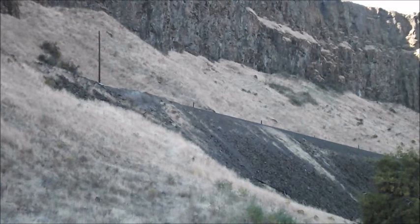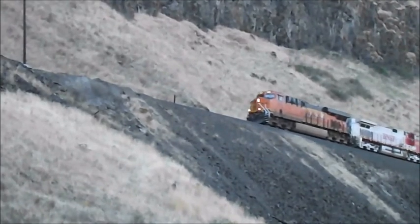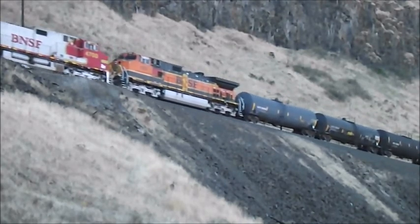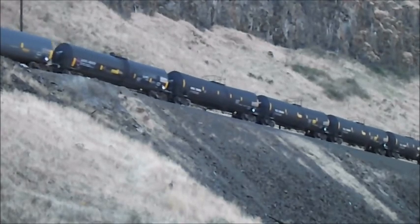I hear some freight cars going by, and there was a westbound UP going by our location. Locomotives on the point: two dash 9s and one GEVO in the lead.